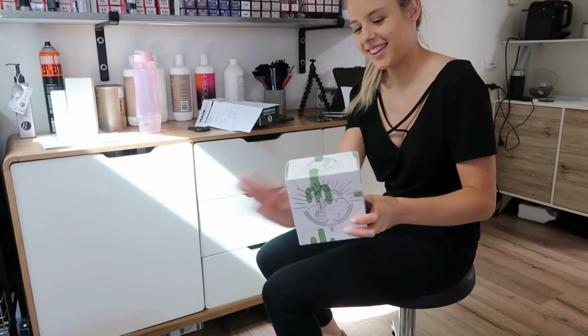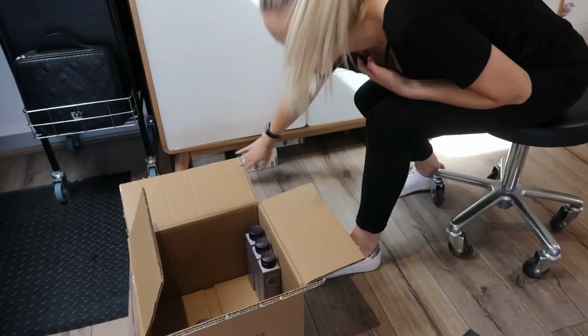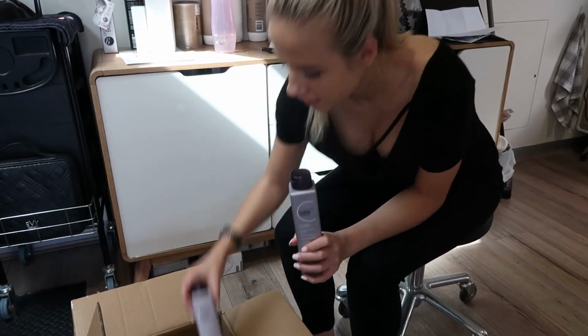HairdCo Australia order has arrived. We order our Foil Me Foil and Brazilian Bomb Builder from HairdCo Australia, and we got this cool new print from Foil Me Foil and some Brazilian Bomb Builder products.